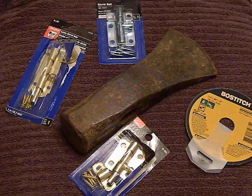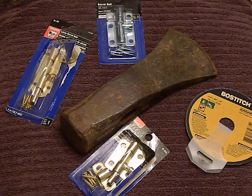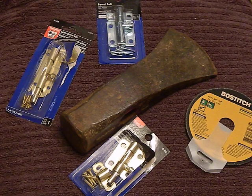If you have an axe, the last thing you want to do is take a big chunk out of the blade because you hit a really hard knot in a piece of wood. You want a maul. Mauls are designed to split. They're not designed to chop. Your axe is designed to chop. The maul splits. You can use it as a wedge.